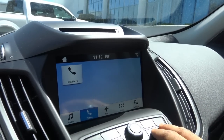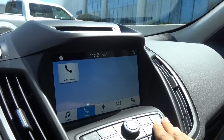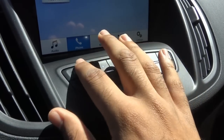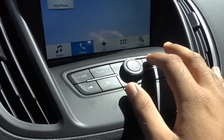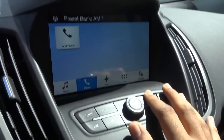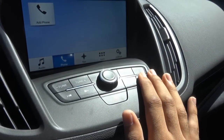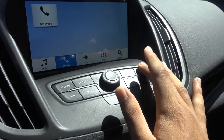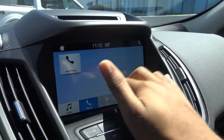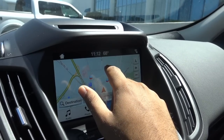Coming to your phone, you can add your Bluetooth phone, have all of your contacts, have an integrated dial pad as well. You also do have some controls right here, such as your tune buttons, your seek and track. You can also change your different sources from right here if you like, as you can see. And then you also do have your sound and your display, and then your eject button for your CD player. And then up here it also shows you your digital clock, your exterior temperature readout.